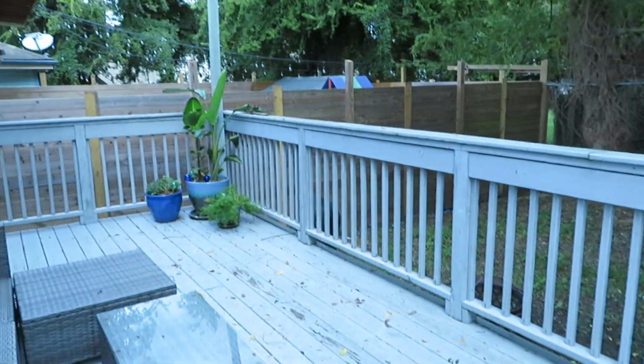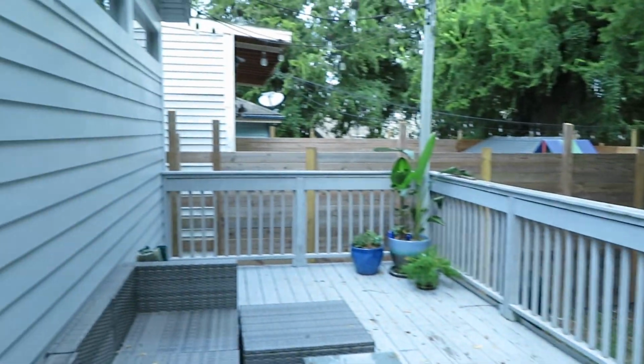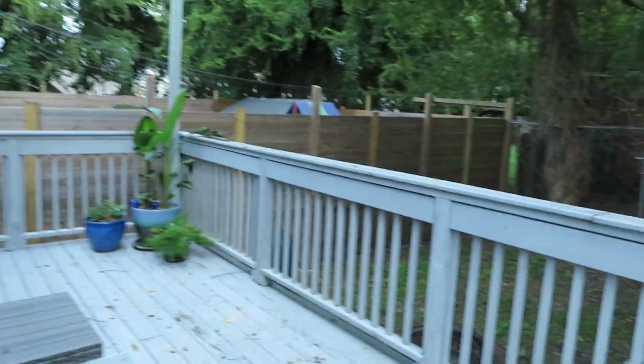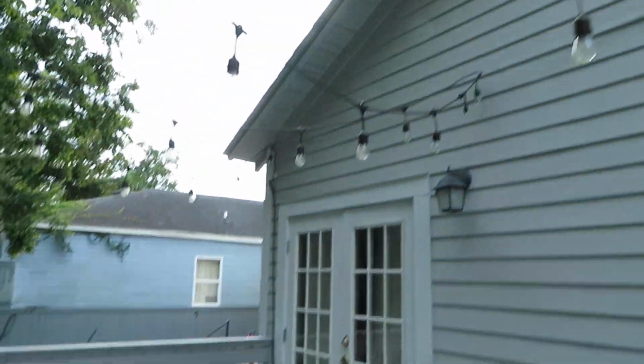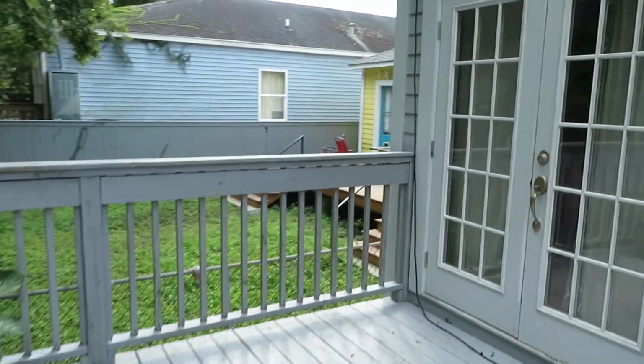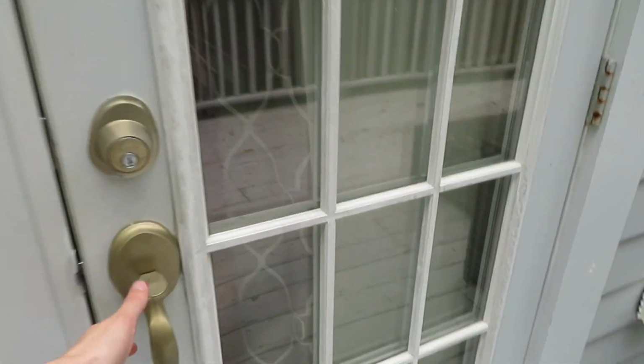We have a gorgeous deck out here. And really a rather large backyard too. It could be configured to have a pool back here. Just another lovely sitting space. Some outside access. We're in a great uptown neighborhood. This Freret area has really blossomed before our eyes.